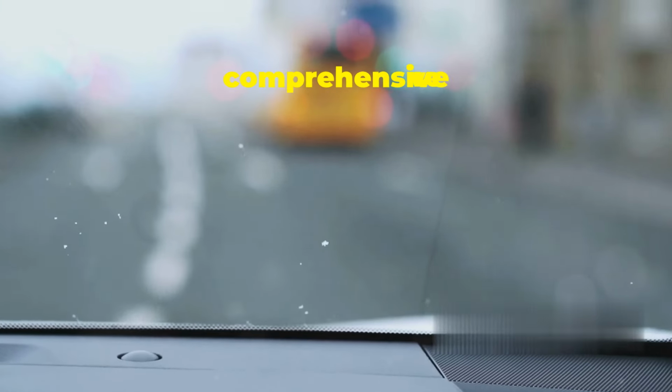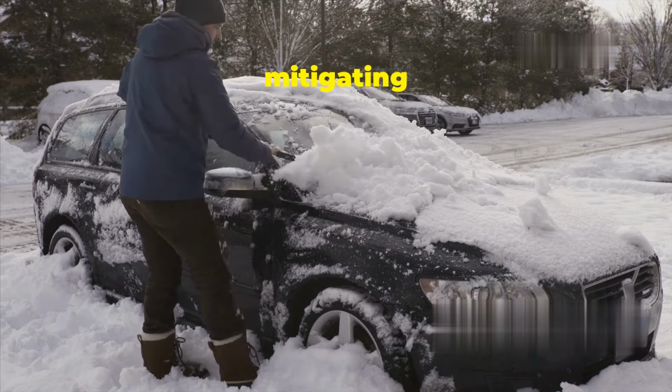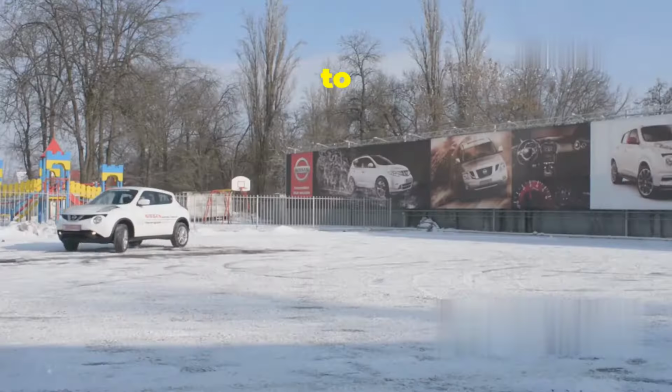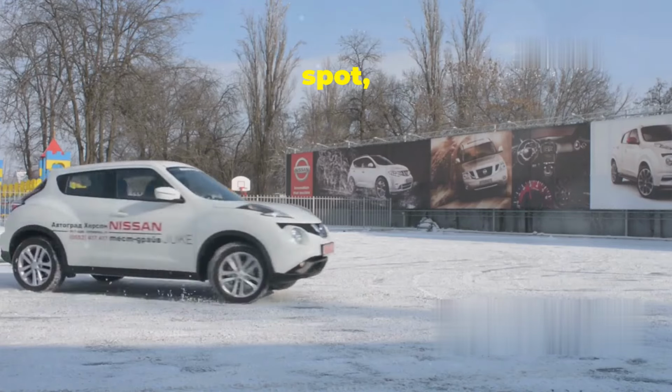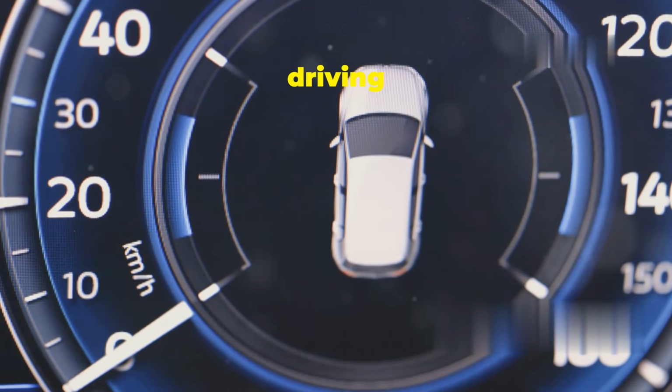As we've explored in this comprehensive guide, a little knowledge and preparation go a long way in mitigating the challenges of cold weather driving. From preconditioning your EV to strategically choosing your parking spot, every step you take contributes to a more efficient and enjoyable winter driving experience.